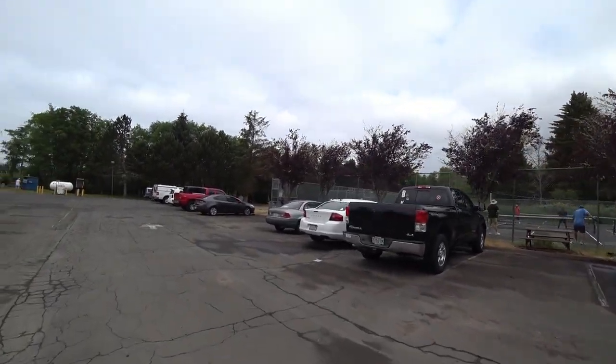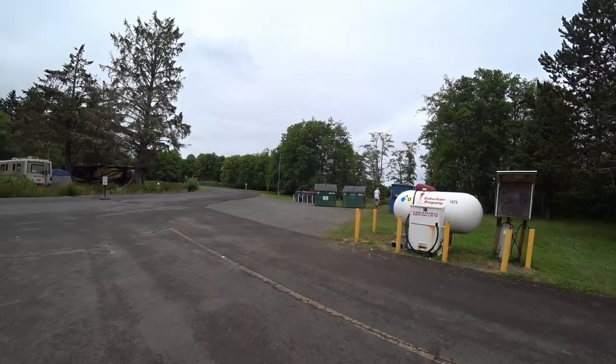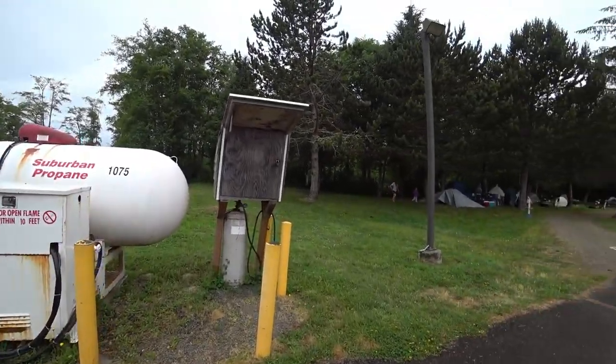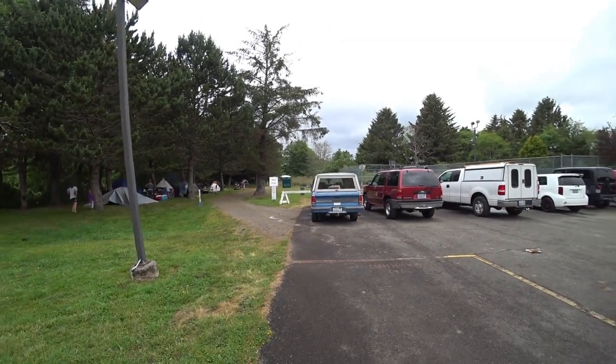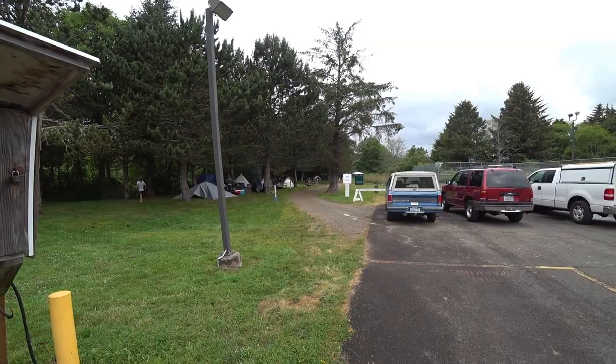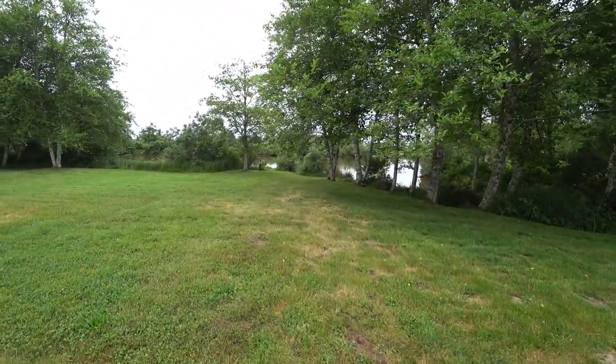And you can also get propane for your rig or your trailer or your tanks right here. And then right over here is a walk-in tent area. You park out here and that's a tent campground. And I didn't walk through there to film them. I didn't want to.